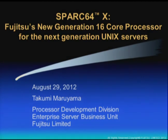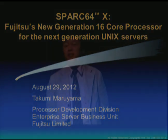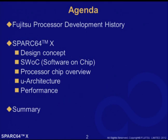Thanks for your introduction. Good afternoon, ladies and gentlemen. My name is Takumi Maruyama from Fujitsu. I'm going to introduce Fujitsu's new generation 16-core processor for the next generation UNIX servers. The name of the processor is SPARC64 X. First, I'm going to show you Fujitsu's processor development history shortly. After that, I'm going to present the SPARC64 X processor itself: its design concept, its software on chip functionality, processor chip overview, microarchitecture, and performance.